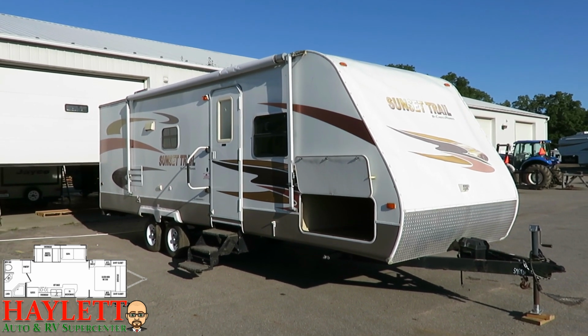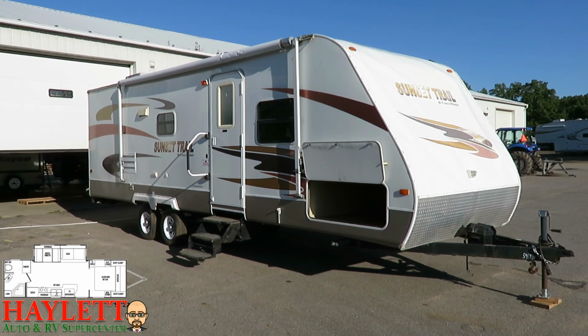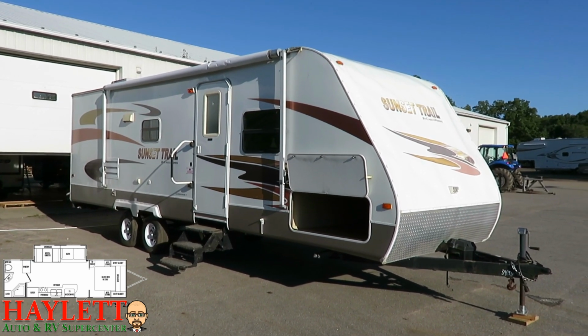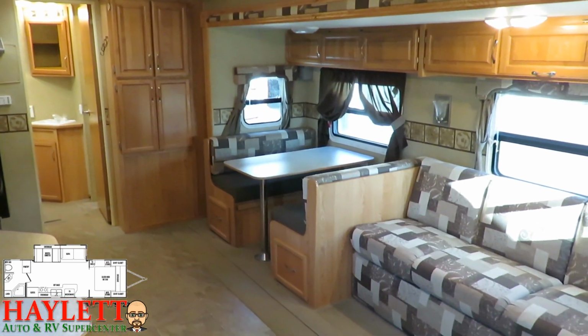So keep in mind, we're going to make sure that we get this thing in good camping shape before it leaves. And if you need more information on any of those things that we went out of our way to tell you about, which a lot of people won't, then definitely give our team a call and we'll obviously shoot you straight. Now, it's a pretty conventional, classic, lightweight living room here.